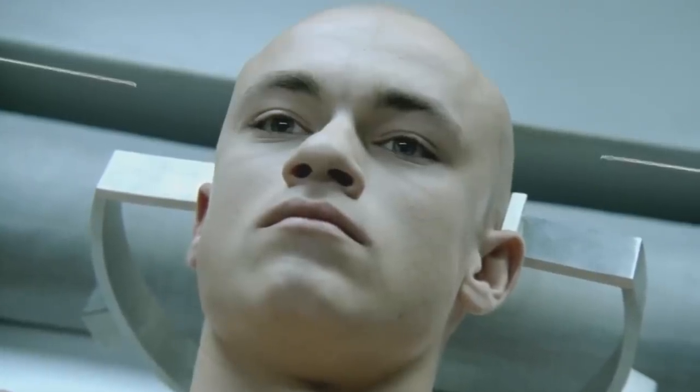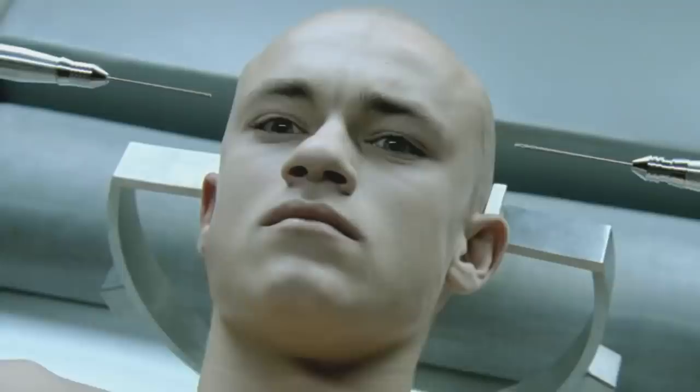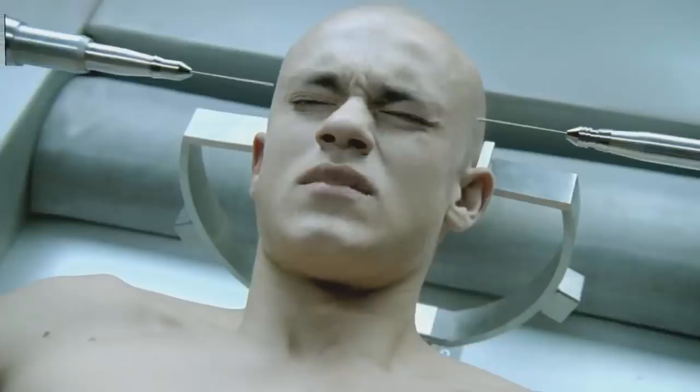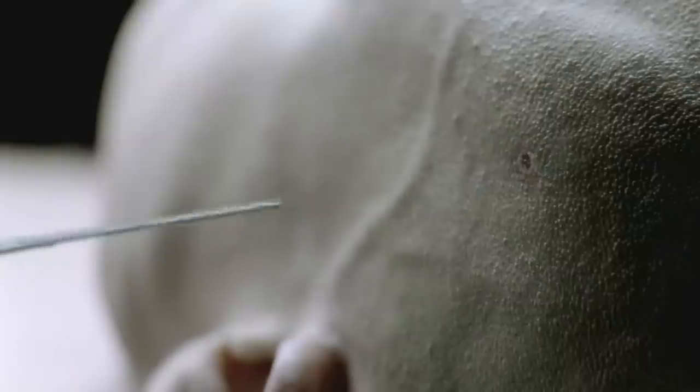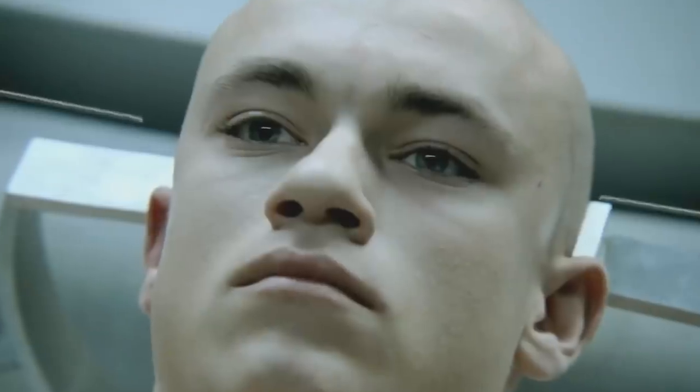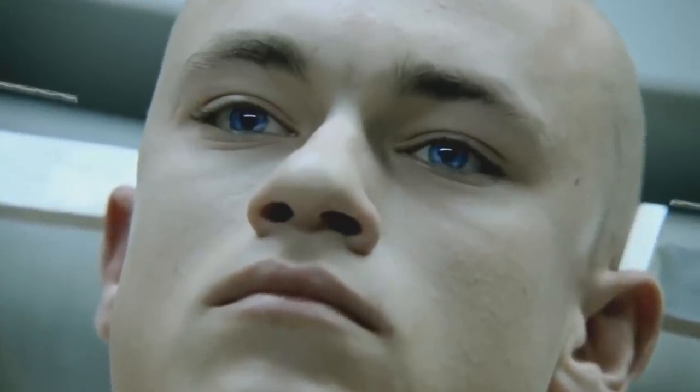Today's episode is not a most detailed breakdown. This is instead a continuation of something I started a long time ago with the Spartan II augmentations, and that's basically establishing whether or not they are possible. So let's journey together and see if we can find out whether or not the Spartan III augmentations are actually possible.